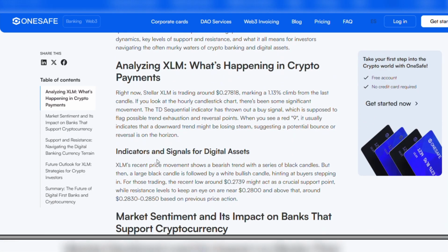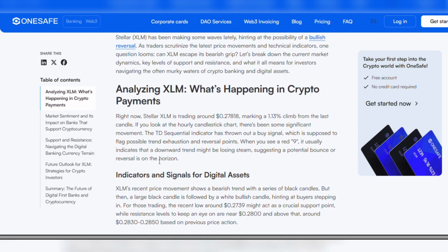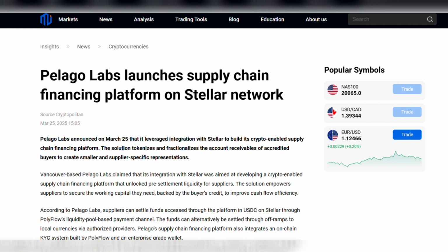Catalyst number 1, Palago Labs and real-world trade finance. You've probably heard the name by now, Palago Labs. If you haven't, you're missing out on one of the most powerful use cases that could drive Stellar's price to new heights. Palago isn't just another blockchain startup in a crowded field. They are one of the first platforms building institutional-grade trade finance tools using Stellar's Soroban smart contracts.